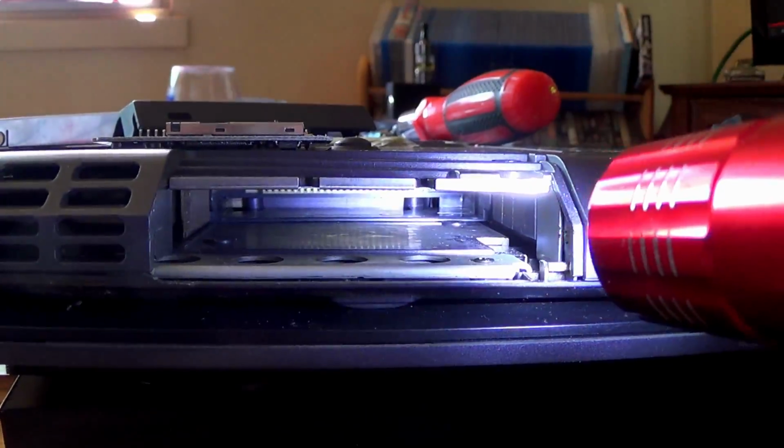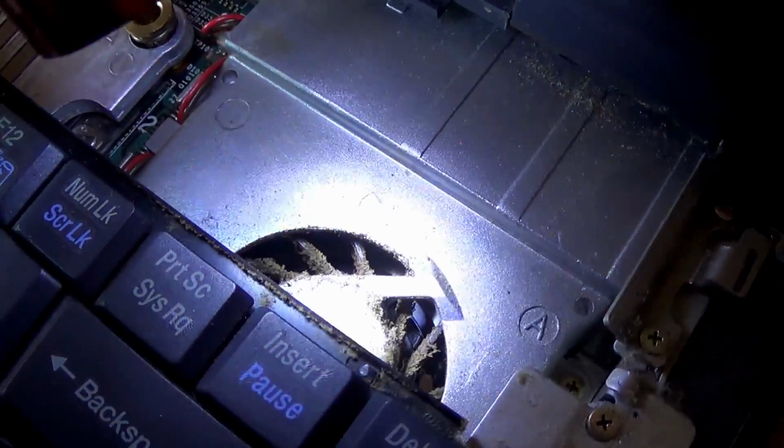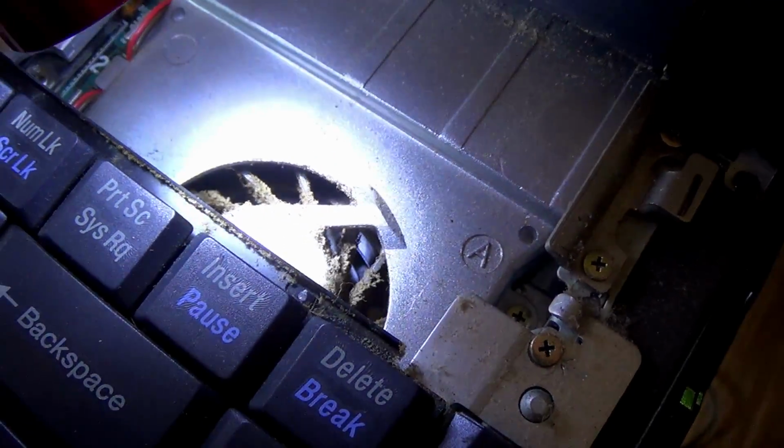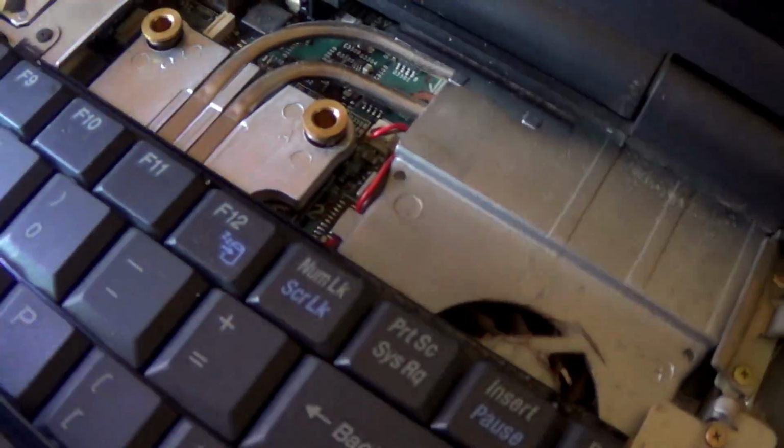Okay, so I started to take it apart. I'm just kind of curious to see how bad it is inside. That heatsink and fan's not looking good. I'm guessing this might be the GPU there and the CPU might be here. I'm not quite sure.